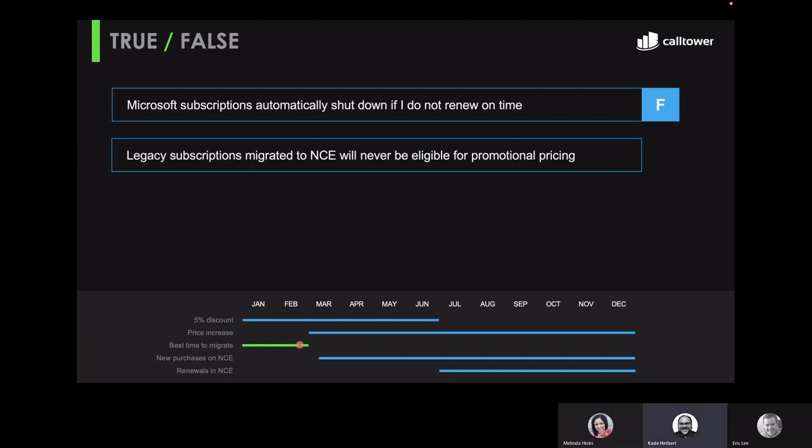All right, the next myth is legacy subscriptions migrated to NCE will never be eligible for promotional pricing. That is also false. So obviously we understand that folks are going to renew under their current legacy pricing and structure, at least for the next year, right? Obviously next year, no one will have the choice to renew on legacy. And at that point, everybody will be moving to NCE. But for the time being and going forward, those who move from legacy to NCE at any time will have the option and be eligible for all promotional pricing.